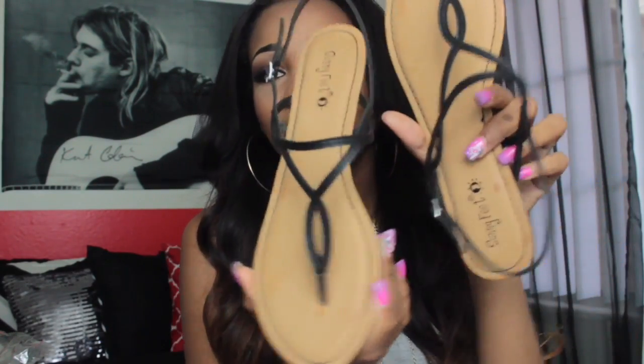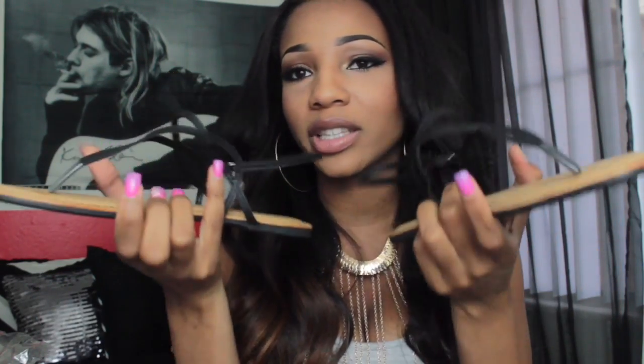Next thing I got is the same pair, but I got them in black. And yeah, these ones feel a teensy bit different than those ones. I don't know what it is, but they're still super cute, and they're still the same kind of shoe, and they still have the cushion padding that I really like. So yeah, I like these. And these are also in a size 10.